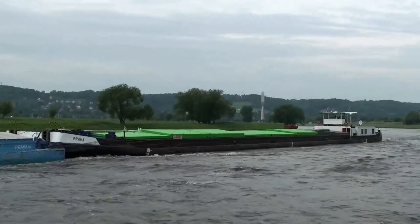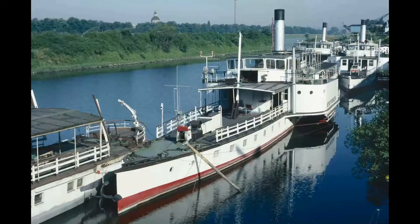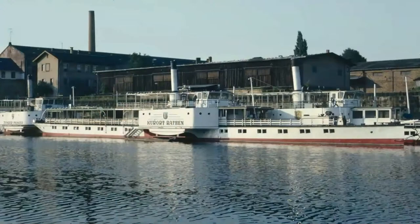It was easy to see that not all was well with the White Fleet. Five steamers were laid up in the harbour at Neustadt. The oldest ship in the fleet, Stadtwehlen, did see service in 1991, but not when we were there. Pirna was also serviceable, but didn't see service in 91 or 1992. Kuratraten was, we were told, kaput.